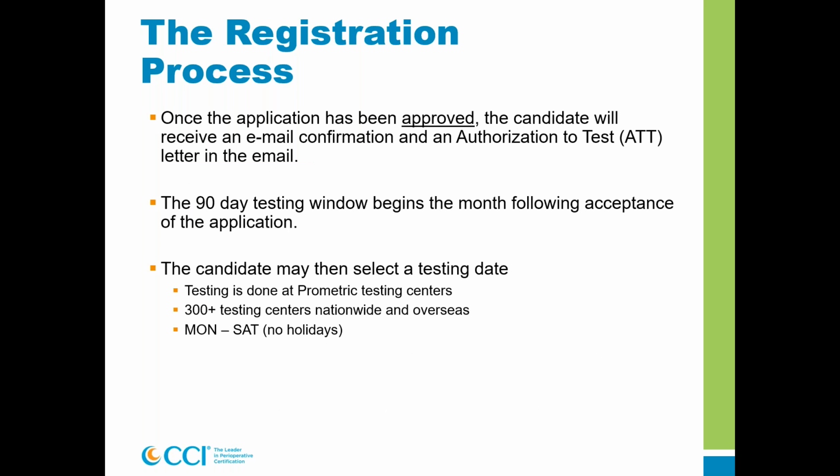Once the application has been approved, you'll receive an email confirmation, and in that email, there'll be an ATT letter, an authorization to test letter. You need this to actually schedule your appointment. There's a 90-day testing window, which begins the first day of the month after you're accepted. So if you apply today, January 10th, and you're approved, you cannot take the exam until February, March, or April. So it's the following 3 months after the month you were approved in.